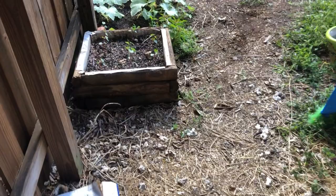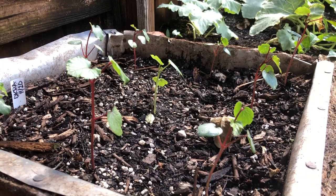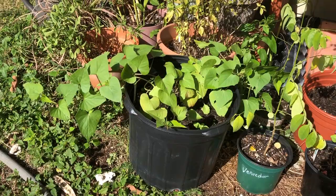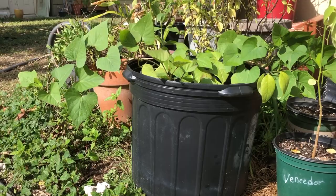Okra. We've got some okra here that Eric planted, and those seeds went in on November 20th. And today's Christmas Eve. Happy holidays. We're growing sweet potatoes in pots, just because we're not quite sure where they're gonna end up.